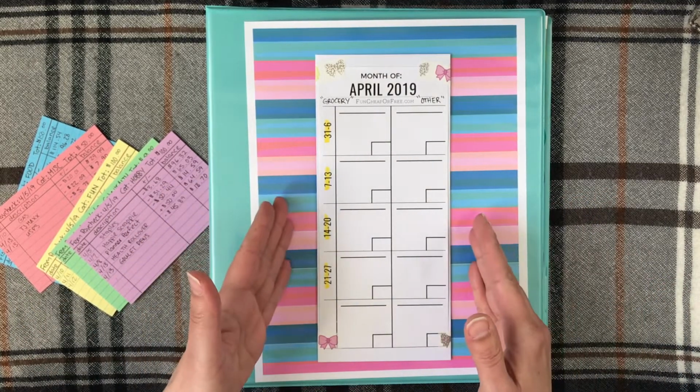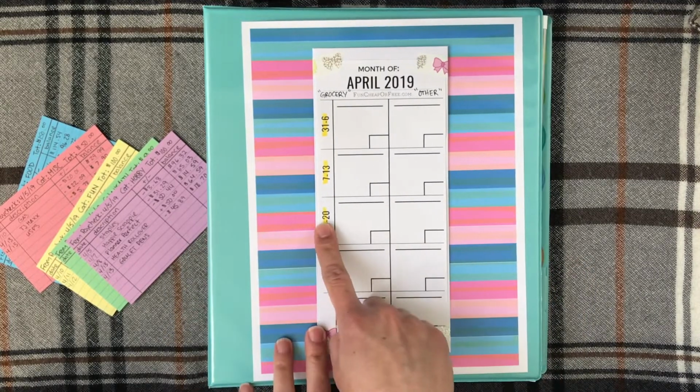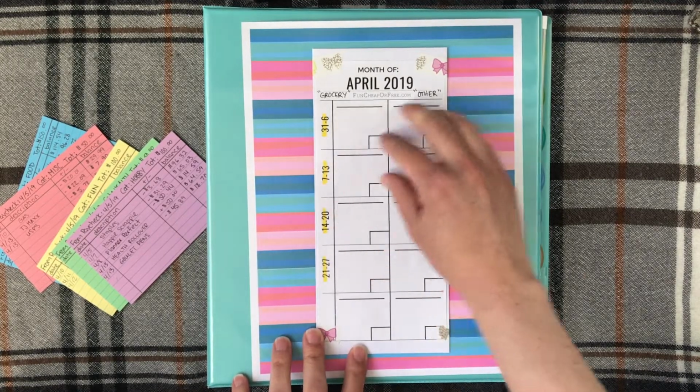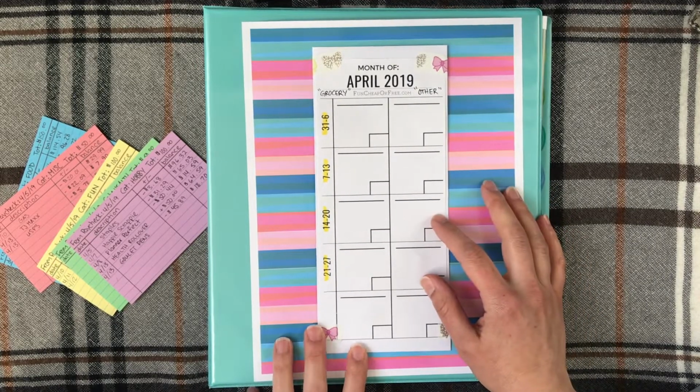At least right now, I am going to be trying this for my second paycheck coming up this Friday. So I haven't used her system for the first 2 weeks, but the last 2 weeks I'm definitely going to.